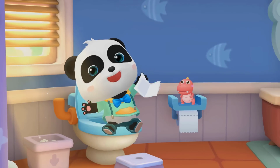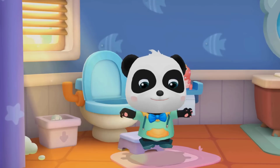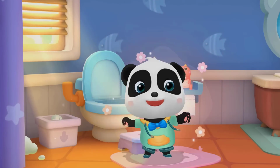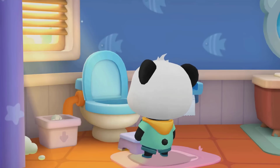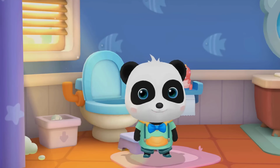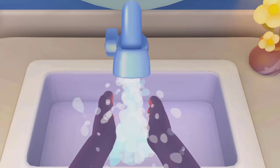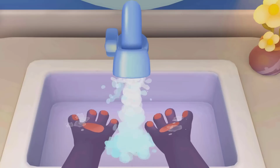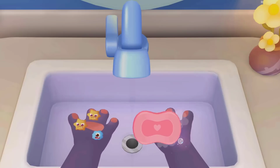Remember to wipe clean after going to the bathroom. Wow, Kiki feels much better after going to the bathroom. Remember to flush the toilet. Remember to wash your hands after going to the bathroom. Turn on the tap. We should wash our hands properly. Apply soap to get rid of bacteria.